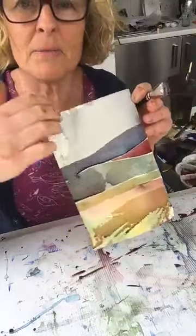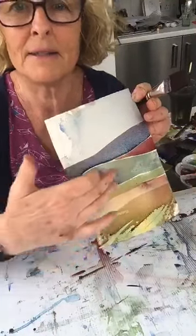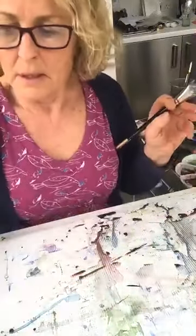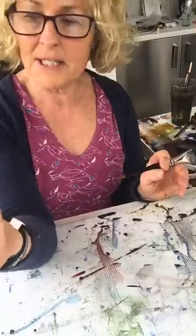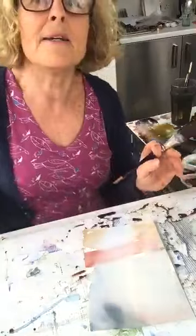So I'm sort of imagining this as my horizon, another layer, and then the foreground. I'll put that. I suppose if we don't come back to them today, I could come back to them tomorrow. That's if you haven't offended me.